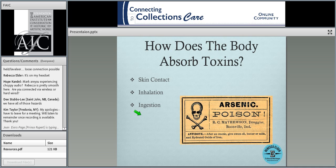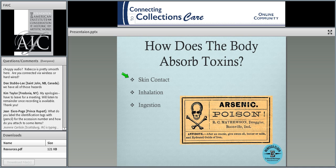Your number one concern when you're thinking about hazardous materials is your own health. We can get more stuff, but we cannot get another you. So you want to think about taking care of yourself. To do that, you want to know how the body absorbs toxins. It can either do it through your skin.